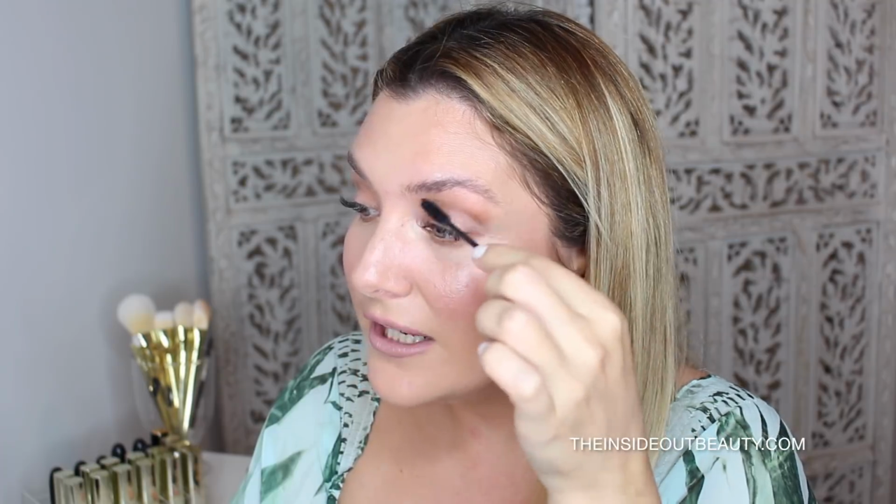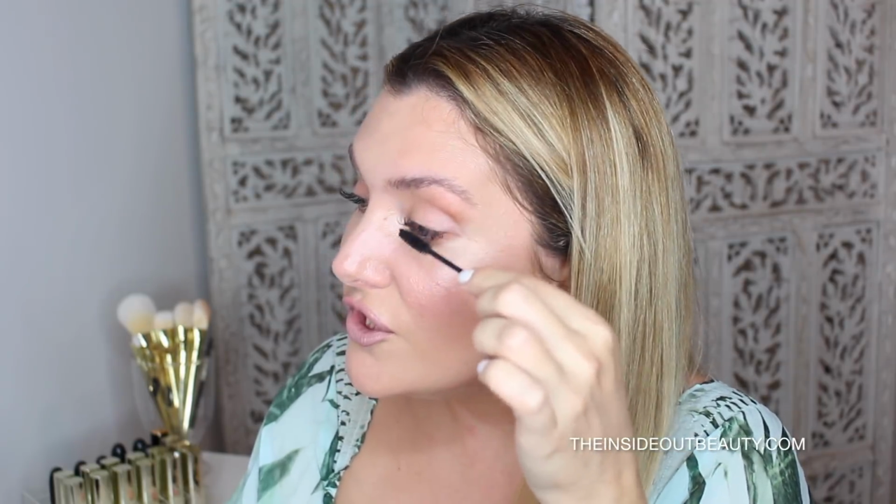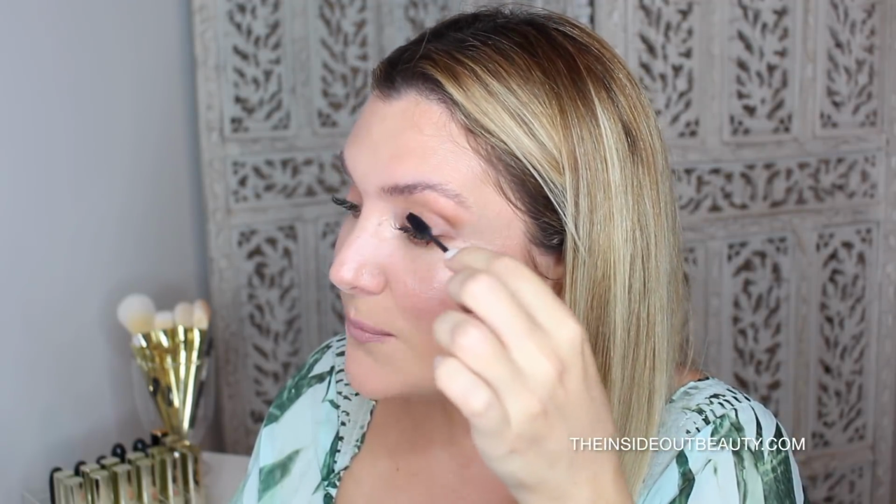So right now I have lash extensions, but I guess if I had to choose a mascara that I would use for everyday wear if I did not have lash extensions on, then I would use the L'Oreal Lash Paradise one. My lashes are kind of crazy today because I lost a couple and I feel like I need to get them done.